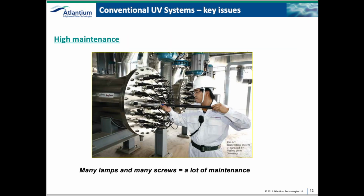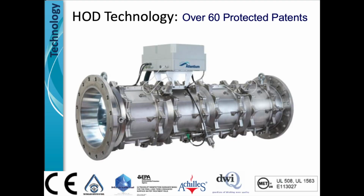Conventional UV designs force the use of more lamps, ultimately higher maintenance. We find that one medium pressure polychromatic lamp with internal reflection technology can do more work than 5 to 7 medium pressure lamps or 16 to 20 low pressure lamps that operate in traditional UV designs. Of course, the numbers will vary depending on the application.